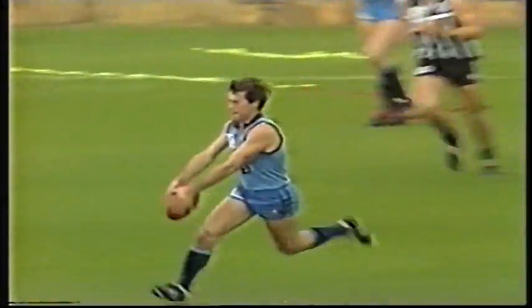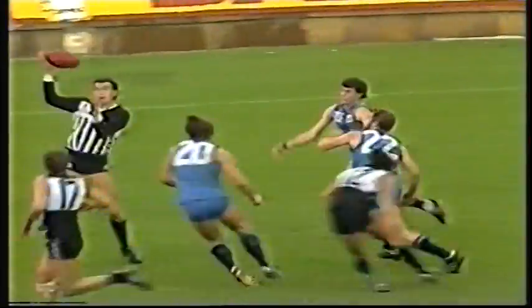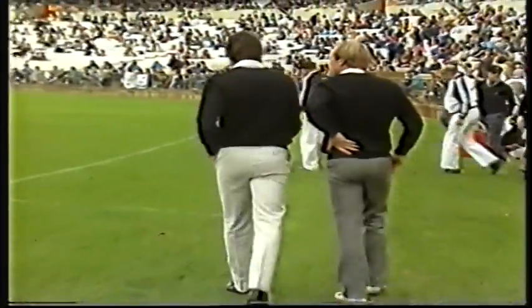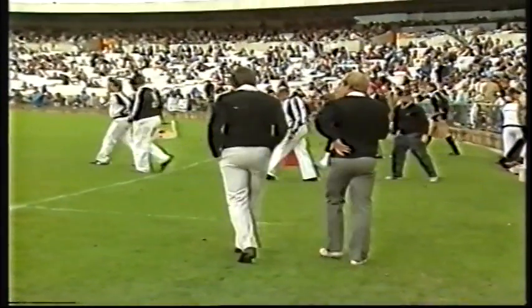Painter's very, very skilled. Comes around onto that left boot. Wilmot darts off into the pocket. John Harvey in front. Off hands. Harvey again. The siren's gone though to end a brilliant quarter of football here at Football Park.